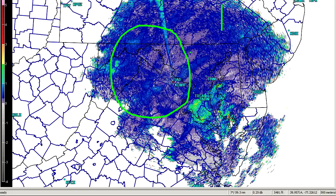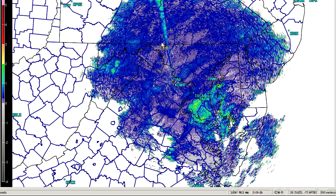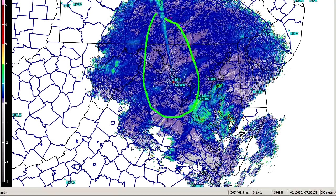Anything below that is indicative of a prolate shape, kind of like that. So that would be melting stuff, hail, wet hail, sleet, melting snow, that kind of thing. And that's going to give us values of 0 to 1.